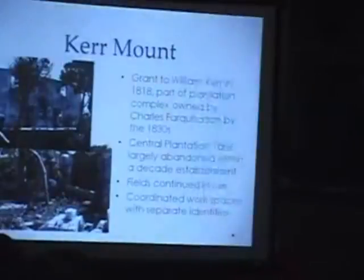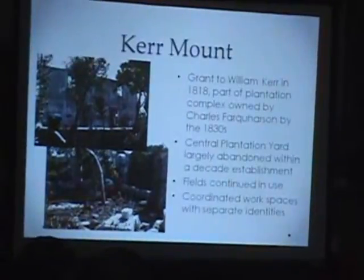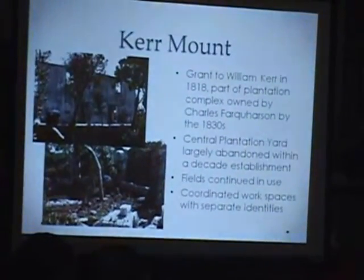We did an excavation at Care Mount 3 years ago. A very brief excavation. It's sort of what really got us interested in Farquharson and Prospect Hill Plantation. And one of the things that we were really interested in Prospect Hill is to sort of understand these two properties that Farquharson owned, and to try to understand how the two of them also work together as a much more complex plantation site. Care Mount was also really interesting because it's completely different than the other plantations, at least that we looked at on the island.